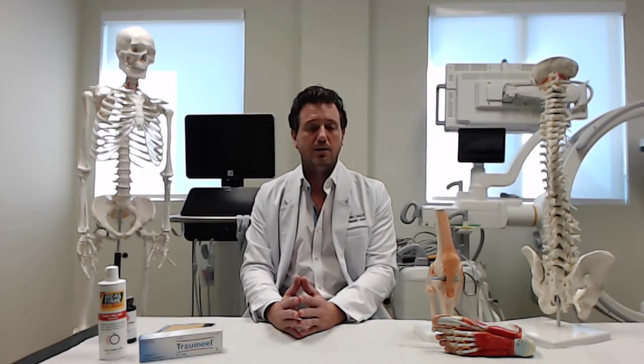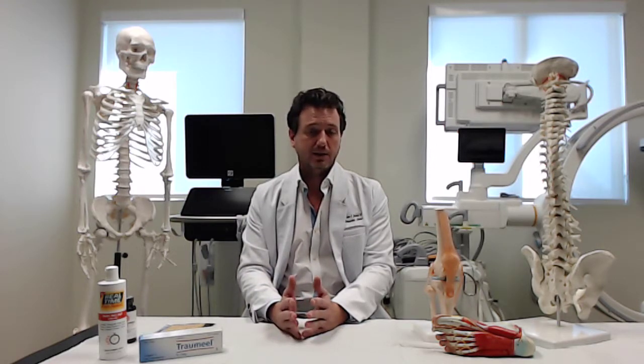The other is called a Prolozone injection. That's where we take ozone gas and actually use it to inject at a point of inflammation, and it's extremely effective at taking away pain and inflammation. And so these are just a couple extra little tools in the toolbox that we can use to get people back into a better position and place.